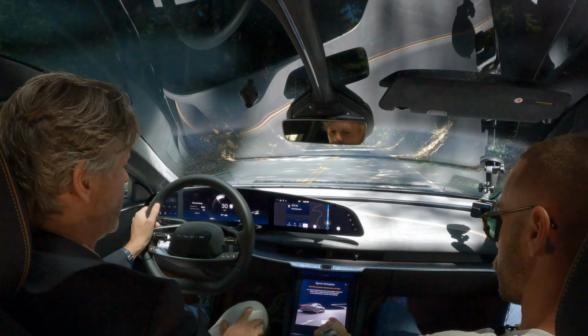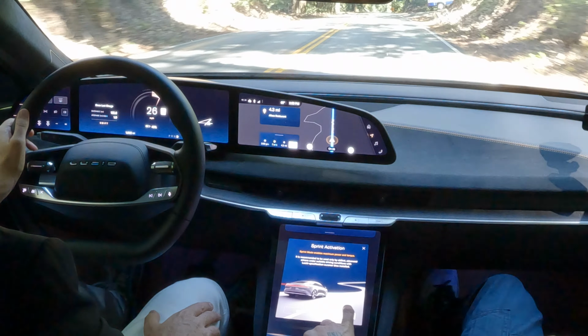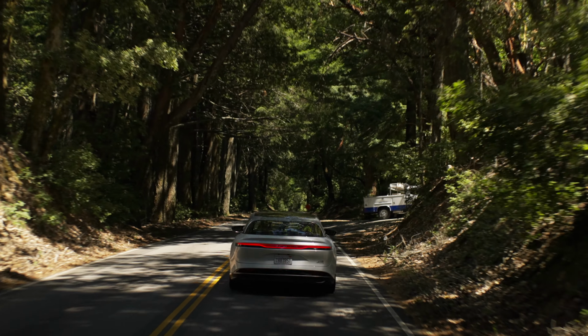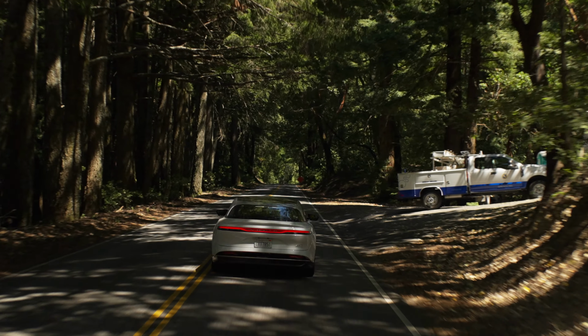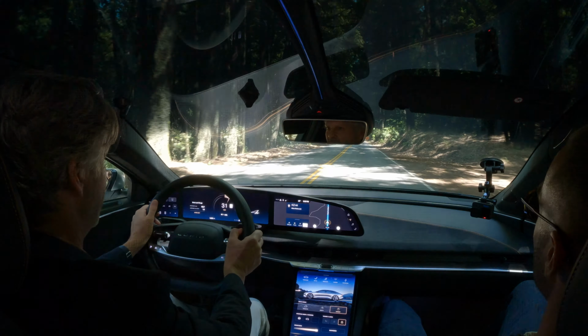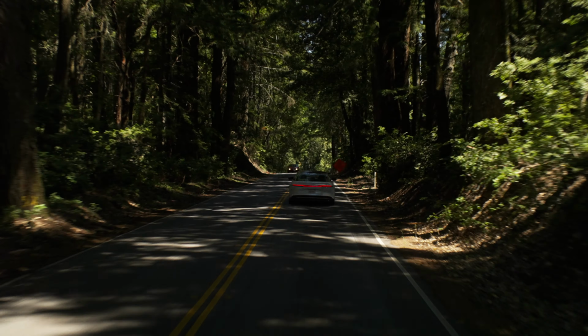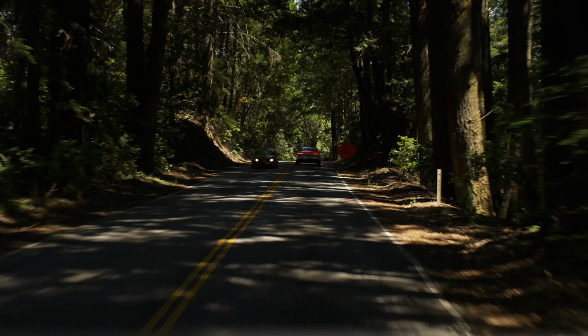And so you press Sprint, and it's like, are you absolutely sure? Sprint activation. Sprint mode enables maximum power and torque. Blah, blah, blah. Confirm. Okay, ready? Kind of. I'm going to put my head back so it doesn't hurt me. Oh my God. Oh my God.